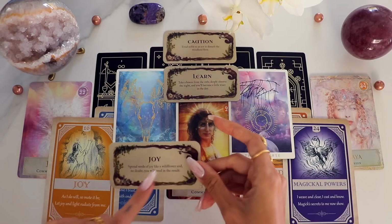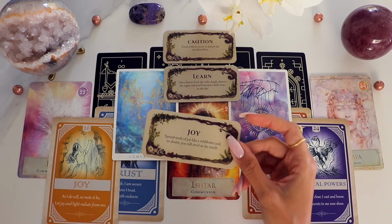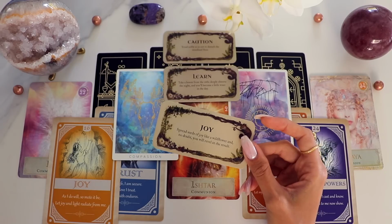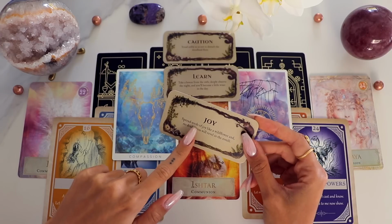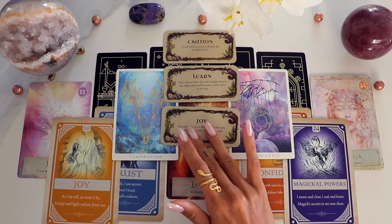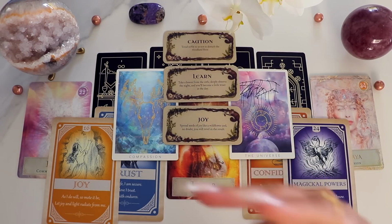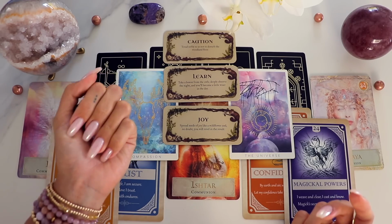Okay, and then the fact that we have 2 joy cards, I love it. You are literally that joy butterfly that just goes around sprinkling fairy dust on everything. So, spread seeds of joy like a wildflower, and no doubt you will revel in the result. That is your gift. So continue being that way, okay? Because it's amazing. You offer such goodness to the world.